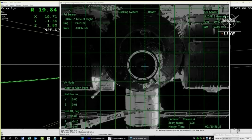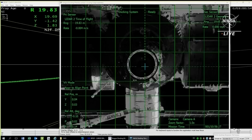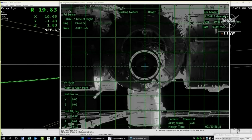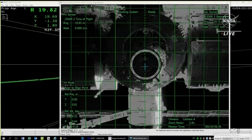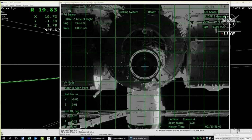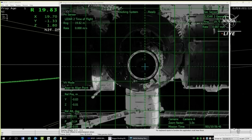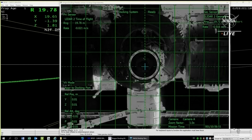And so we can see through the center line camera, it's going to line itself up. We're looking right at the business end of the international docking adapter on the forward port of node 2. And in just a couple of seconds, once Dragon's finished lining itself up, we're going to see that range rate start to tick up again, and we're going to see it start to approach.